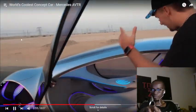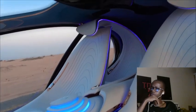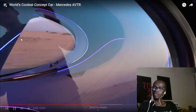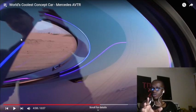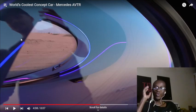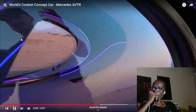All right, so take a look at the inside. No steering wheel, no problem. I'll show you why in just a second. But look at this thing. Look at the inside. How do you drive this thing? This looks like a spaceship. Okay, you know what? I take all my insults back, because if it doesn't have a steering wheel, this is truly a concept car. We will be ancestors by the time this thing is released. Let's go step by step.